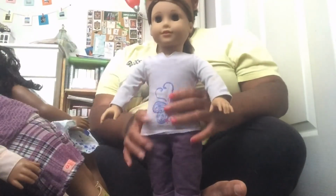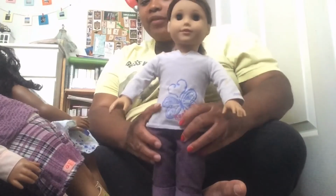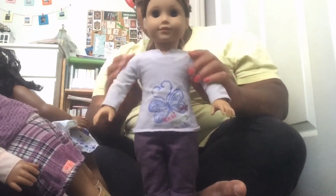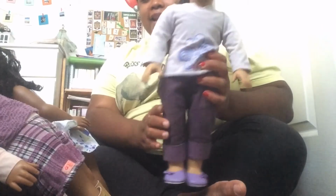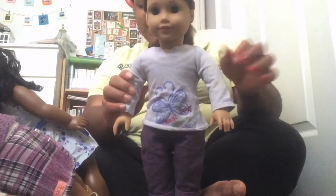We have Joss. She is wearing an old Truly Me outfit, Real Me outfit, I believe. It has this long type shirt, long sleeves, and then capris, and then these purple shoes with bows. And then I just put her hair in a ponytail. So yeah, and then she has, of course, her hearing aid on. And yeah, so that is Joss.